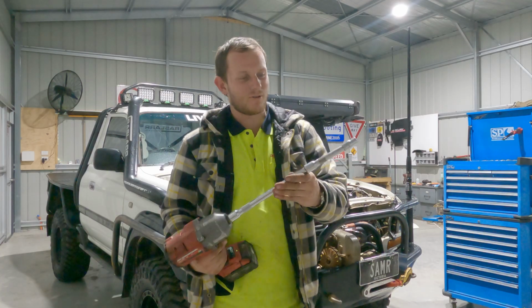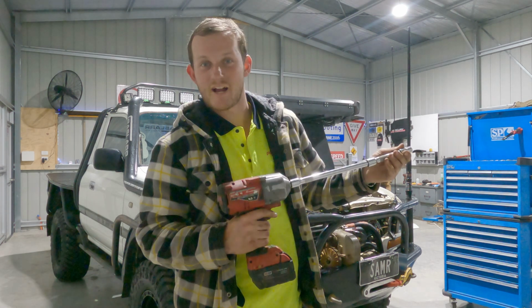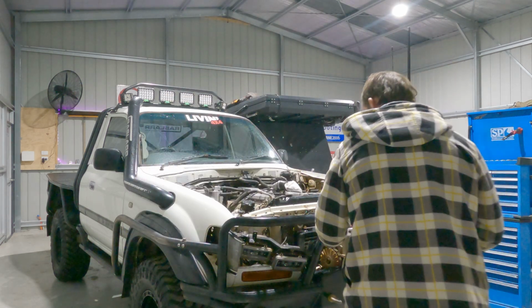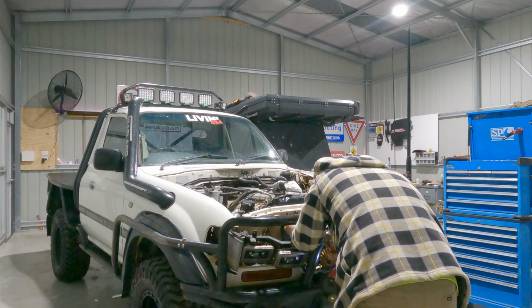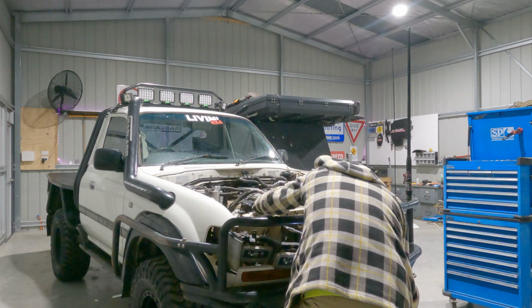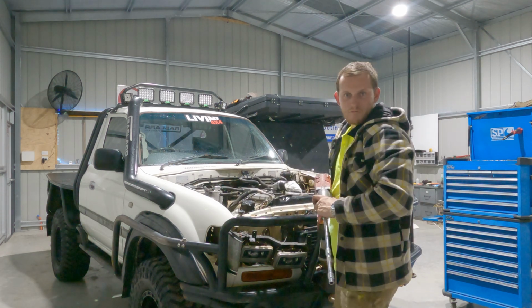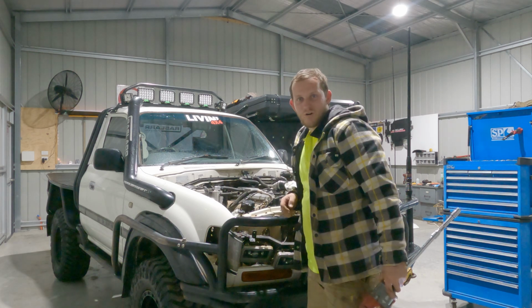Well, here's something that's gonna annoy someone. Extension on extension with the silver socket. So it's not actually a proper impact socket, but that's how you get it done. Oh, I think I lost our first bolt. That fell through the car somewhere. And it did not hit the floor.